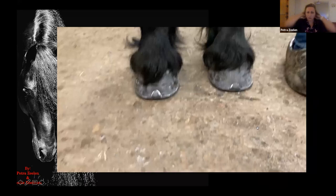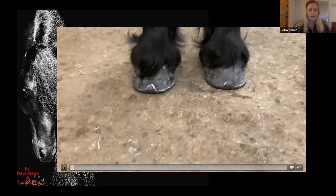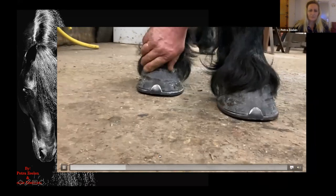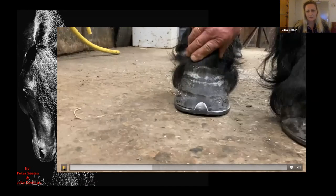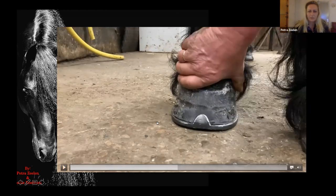Now this horse I picked out for the hooves. And as you can see, I didn't clip the hairs of the coronary band, and we're going to show you why. Let's see if I can pause it a little further. There. As you can see, this horse has a little bit of a bend in it. And it's nice and straight on the inside.